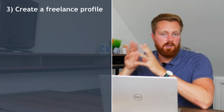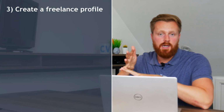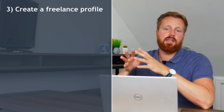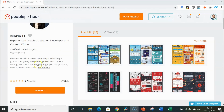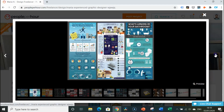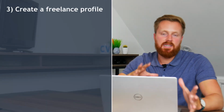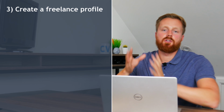The next step after you've chosen a platform and picked the type of service you're going to deliver is to create a profile on whichever platform you've chosen. Now, the features of these profiles differ slightly between People Per Hour and Fiverr, but essentially they allow you to add three things. That is a photograph, a text description of yourself, and a portfolio section where you can upload examples of your work. And these profiles are basically like your shop window, so you need to make them look as appealing as possible to encourage buyers to buy from you.